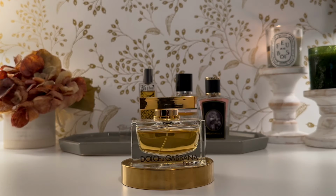So the first perfume going on the tray this week is the one from Dolce Gabbana. This perfume I smelled for the first time at an Ulta. I went home, immediately ordered it. It arrived, I put it on, and I hated it. But something told me, just give it a minute, hang on to it, give it a chance, and I'm glad that I did because now I love this perfume.